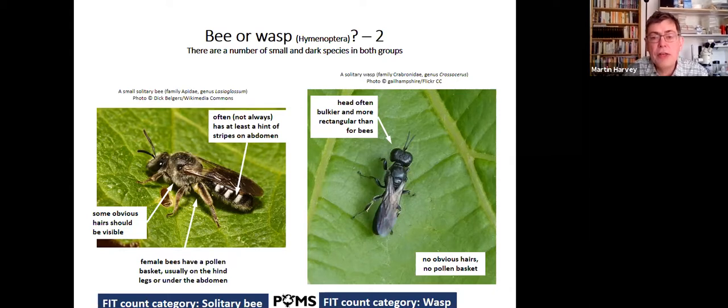Bees, even just looking at these two tiny examples here, the bee, I think, is distinctly hairier than the wasp, so you've still got that to pick up on. Bees often have some sort of marking on the abdomen, but not absolutely always. You do sometimes get some completely black bees. But if it's a female bee, she'll definitely have hairs somewhere on the legs or body in which she'll be collecting pollen, and wasps do not collect pollen. So that's a good thing to look out for. And the other thing with a lot of solitary wasps is that their heads are that quite rectangular, boxy shape for quite a lot of the species. And I think that's quite a good clue to pick up on as well.